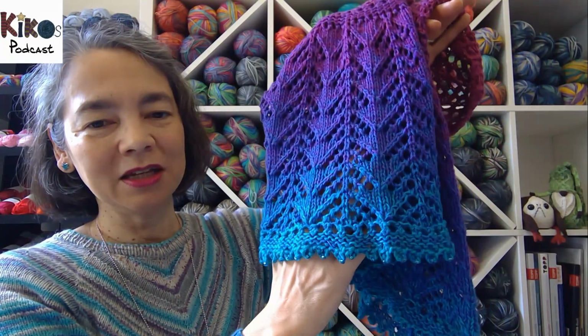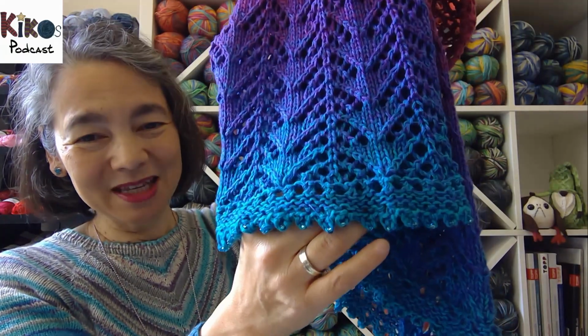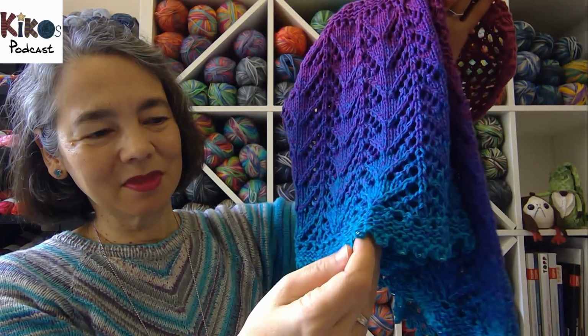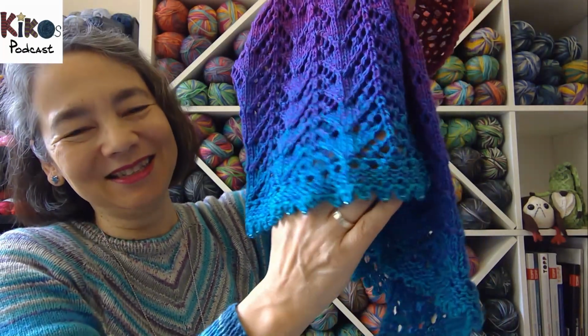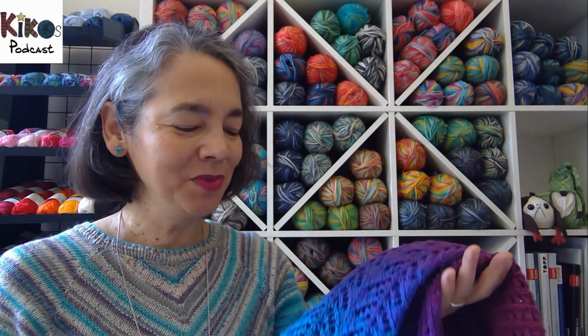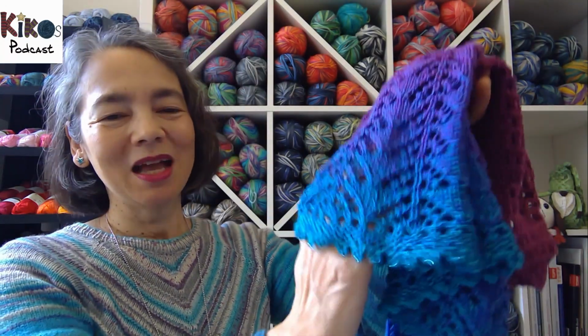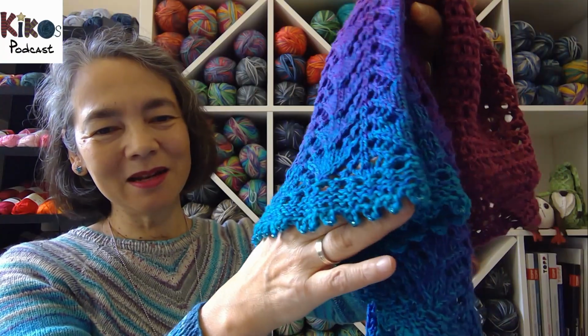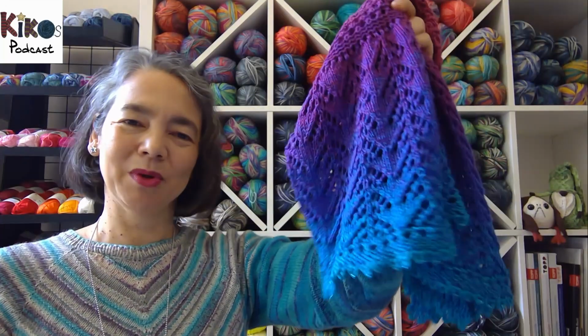The other change I made is that, first of all, I put beads into the picos. I think they were not in the pattern. Then I put more picos into the picot bind off because I had enough beads. So I calculated how many picos I would get if I did the cast on as written, and I counted the beads and calculated how many picos I could do. I still love just the tiny little bit of sparkle on the lower edge. Yeah, and I'm really happy with this shawl.